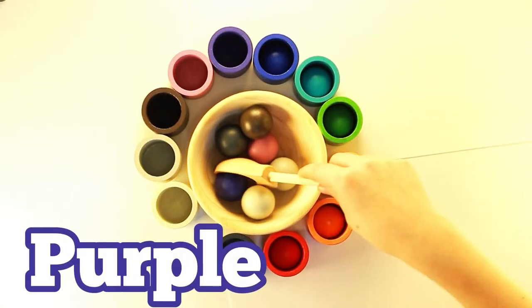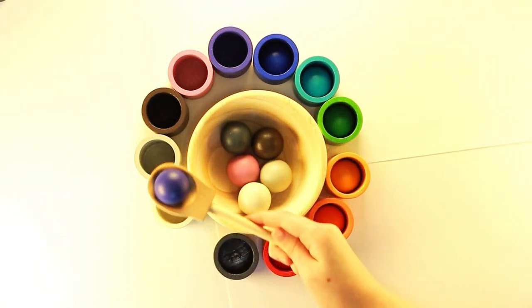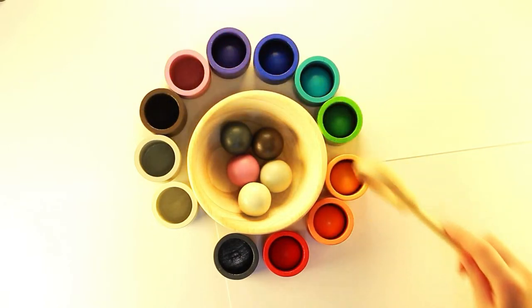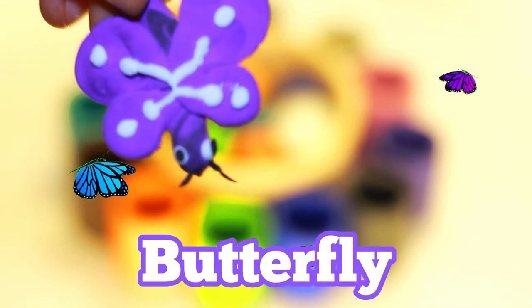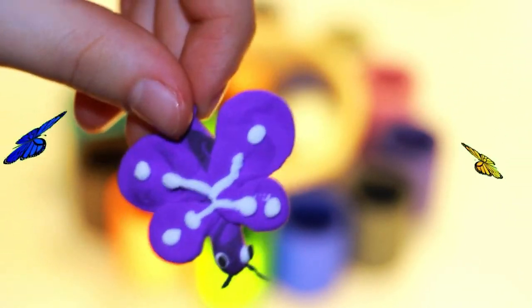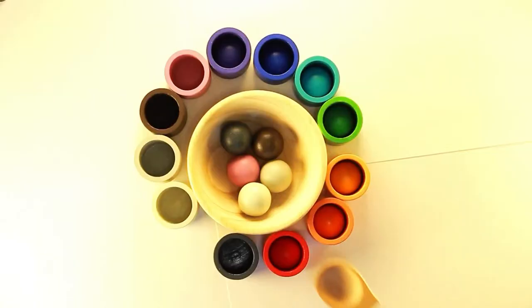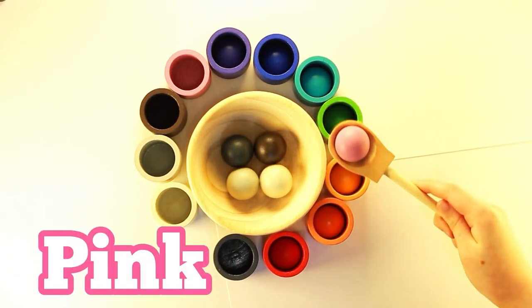Let's find the purple ball. Let's put it in the purple cup. What's inside? A cute purple butterfly. Butterflies love flowers and help transport pollen to help plants grow and bloom. They are real magicians among insects. Let's find another ball to put in the pink cup.